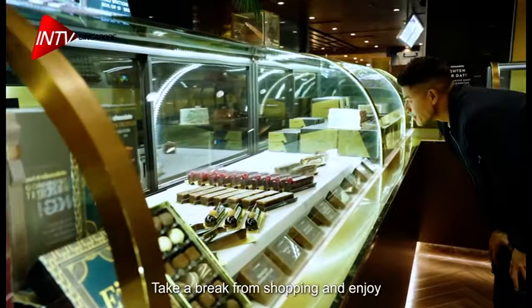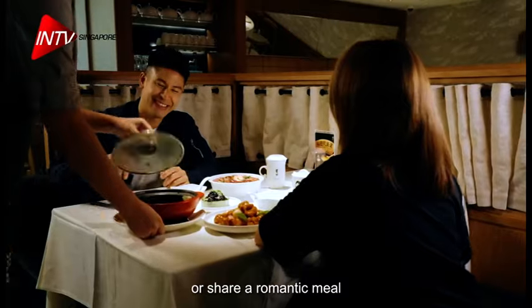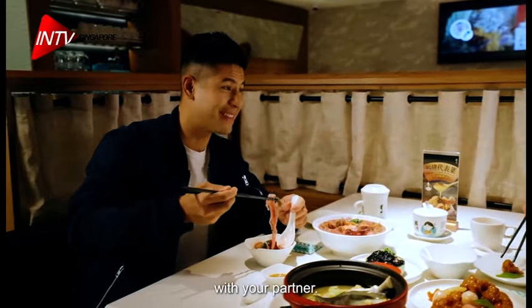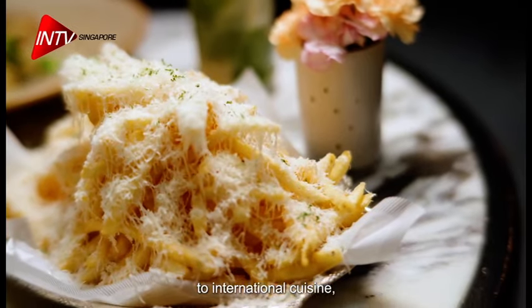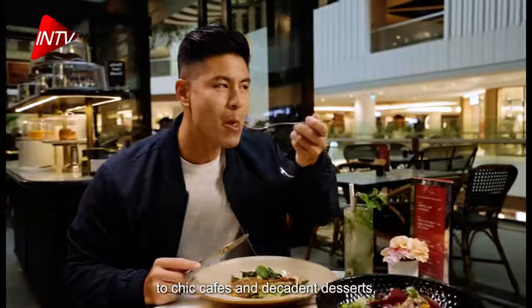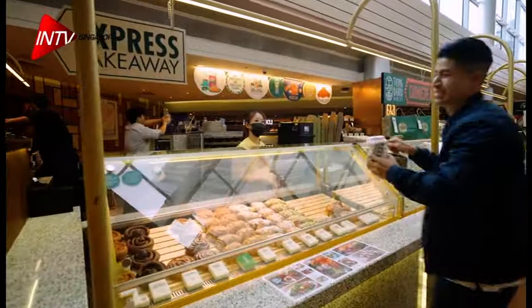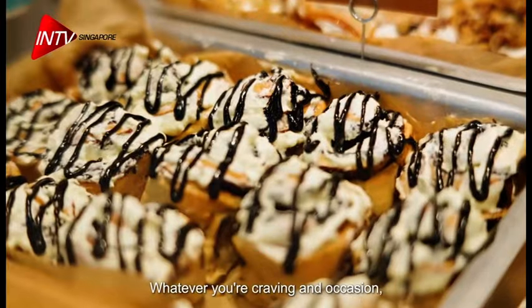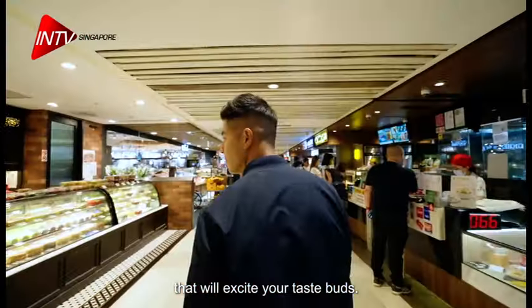Take a break from shopping and enjoy a leisurely lunch with friends, a gourmet meal with family, or share a romantic meal with your partner. From traditional local dishes to international cuisine, to gourmet restaurants, to chic cafes and decadent desserts, Raffles City is a foodie's paradise. Whatever your craving and occasion, the mall has something to offer that will excite your taste buds.